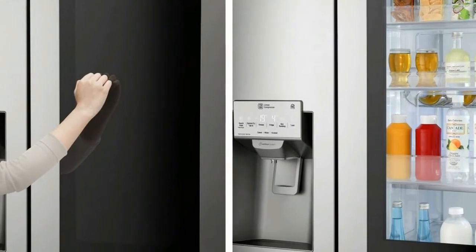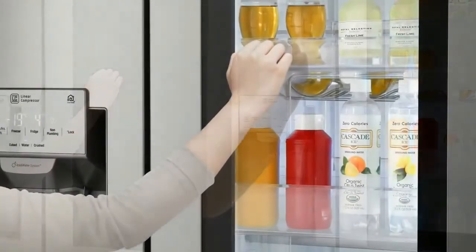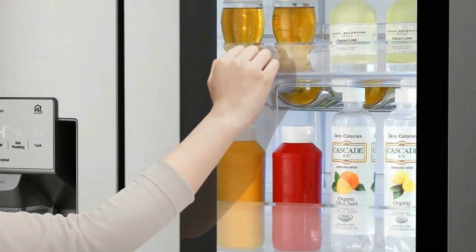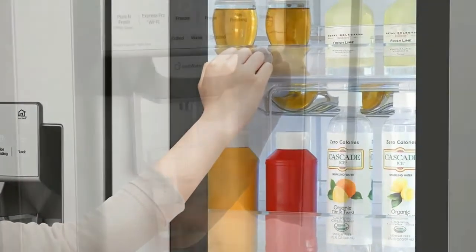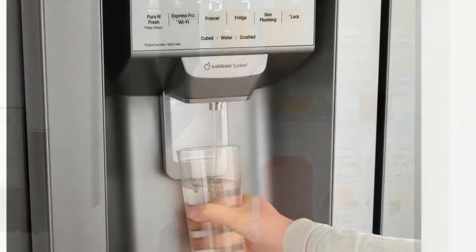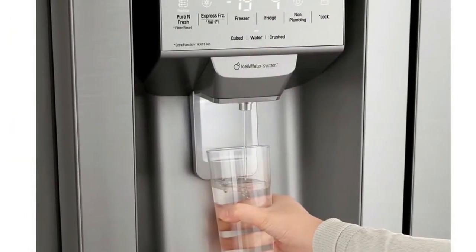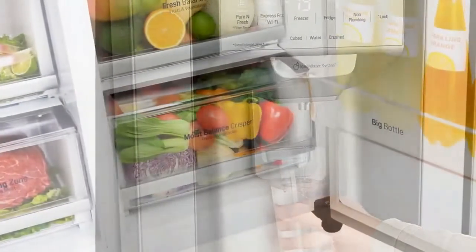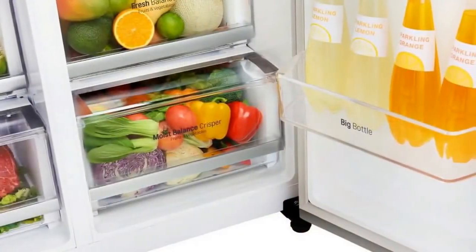Huge fridge space, a non-plumbed ice and water dispenser, and exceptional cooling performance are great. It also boasts the highest energy efficiency we've tested for a US-style fridge freezer. Add in that addictive InstaView feature and door convenience, and LG's GSX961NSAZ is a premium fridge freezer favorite.